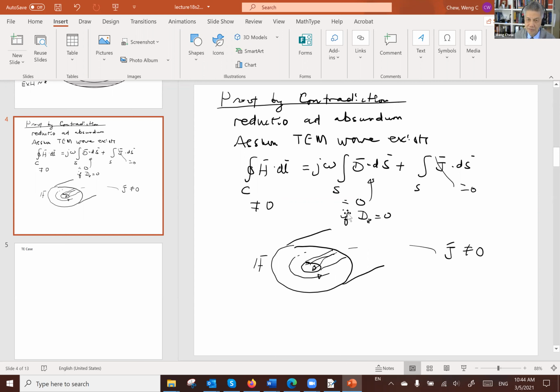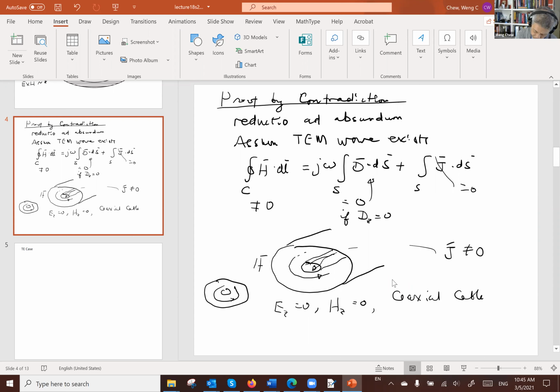So you can still have EZ equal to 0, HZ equal to 0. And this is the case of a coax. In the case of a coaxial cable, you see that the magnetic field is something like this. There's the H field, and if you look at the E field in your homework, the E field looks something like this. In the coax cable, you can have a TEM mode, and it can exist.